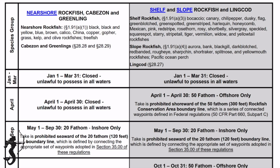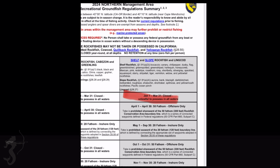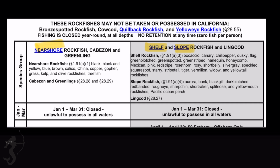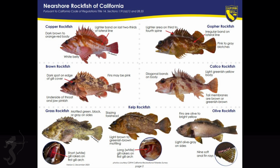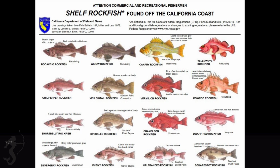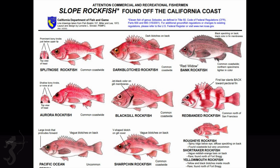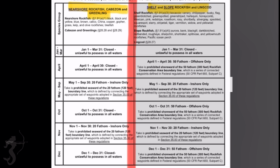For all management zones, the rockfish rules are split into two groups, the nearshore group and the offshore group that has the shelf, slope, and lingcod. The Fish and Wildlife website has some great fish identification sheets if you don't know your rockfish species. I recommend laminating them and keeping them on your boat, or screenshotting them on your phone so that you have them that way.